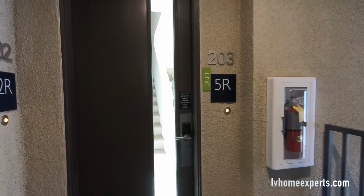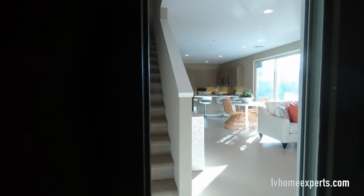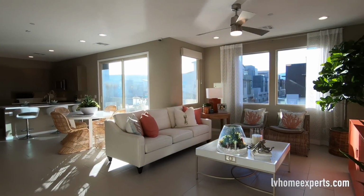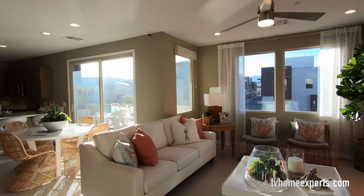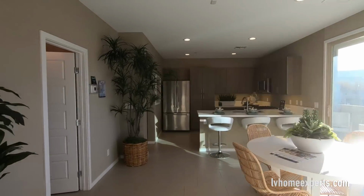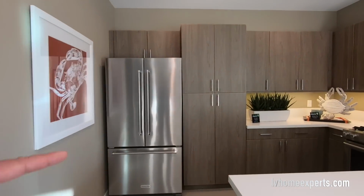Okay, so we're gonna come on in and see what we got here. Ooh, I do love the layout on this one. Nice and bright. Love this one. All right, so let's take a look. It's kind of more like an L shape here, but here's the kitchen. It does say the appliances do come with it.